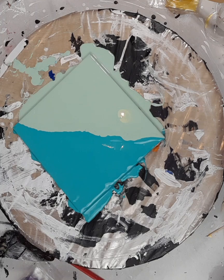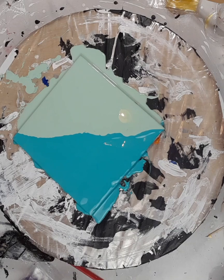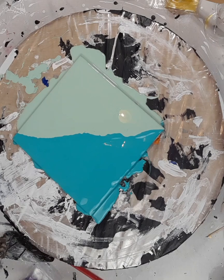Today I'm going to do a swipe on a split base tile. It's like an 8-inch tile. My colors for my pillow are on the darker green side. It is a Glidden Premium, and it's an eggshell, a mint green kind of color. And on the other side I have Dutch Boy, also an eggshell, and it's a really light mint green. I've put that down already, and then I'll go through my colors with you as I go.